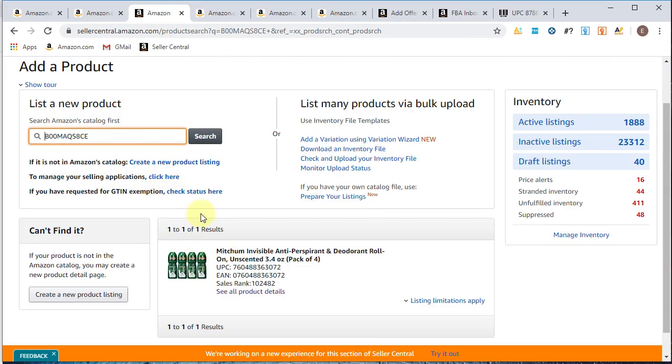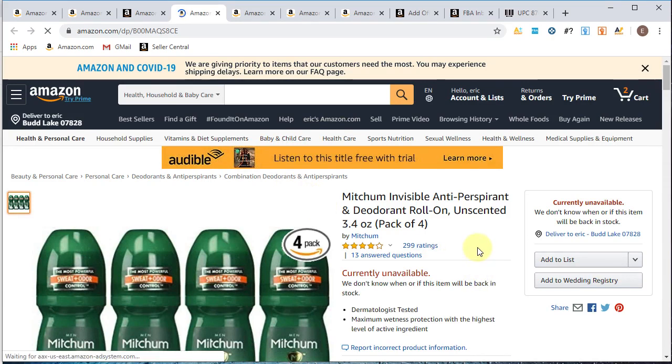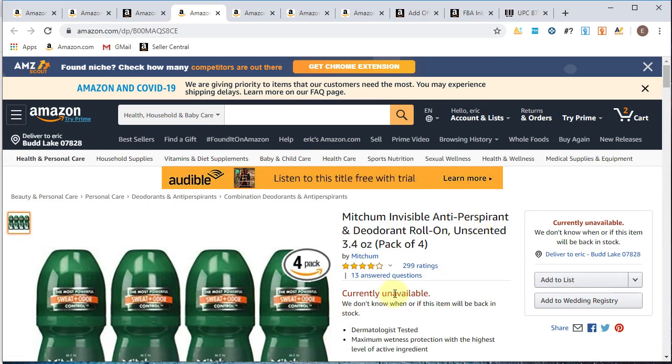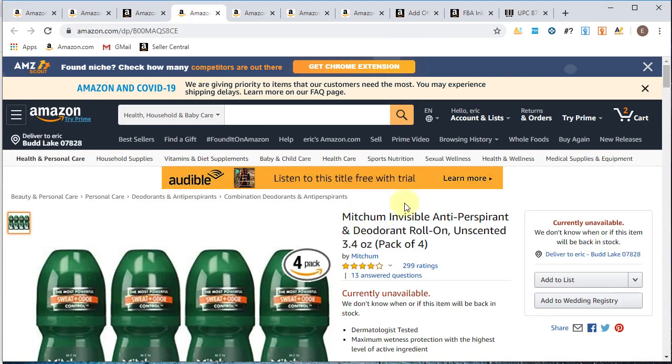If you search it through Seller Central, list a product, it will actually pop up and it's telling me that it's out of stock. So it's not even listed in their catalog right now because there's no available sellers. So we could expand this and look at it a little more. And here it is, and it says exactly that, currently unavailable. So if you ever can't find a listing, you just go over to here to list a new product and it will pop up. And if it doesn't pop up, that means it really doesn't exist anymore.